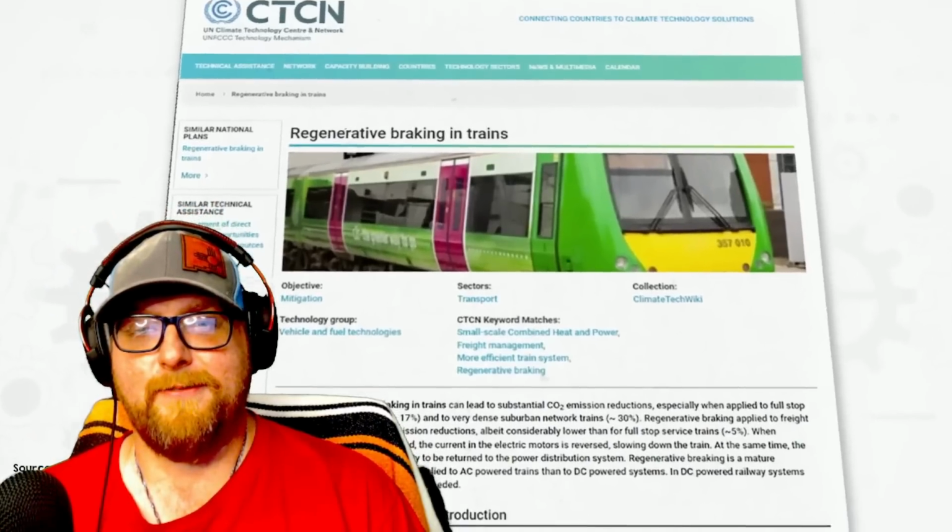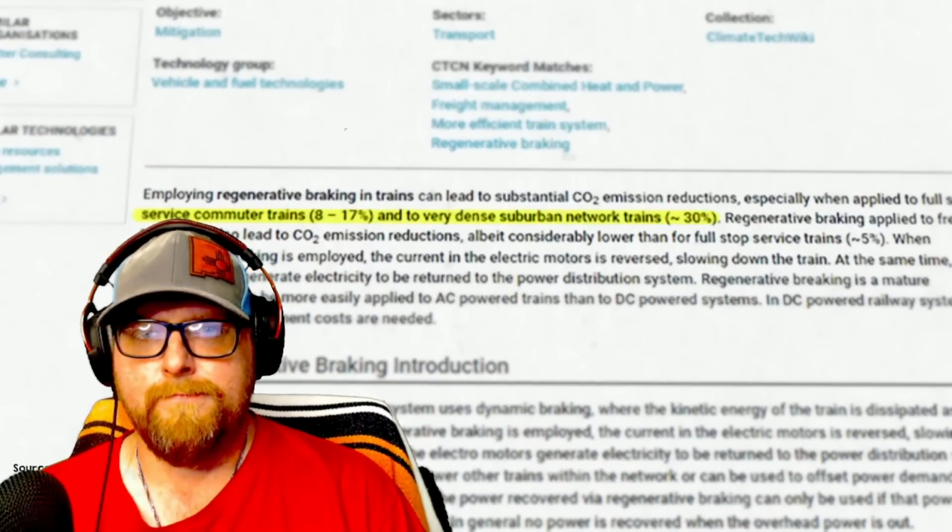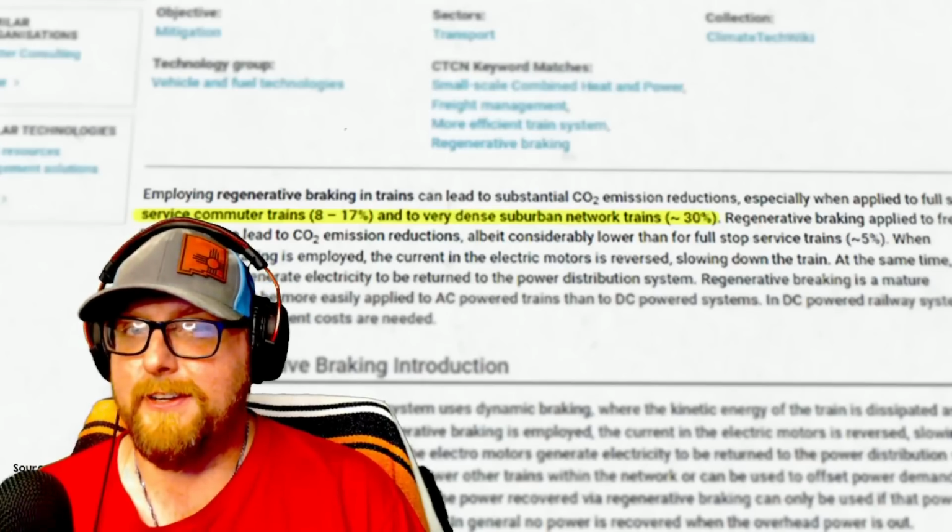Regenerative braking on normal trains can yield energy savings of about 8 to 17%, and even higher in very dense suburban networks. But it doesn't power it 100%, right? But for the Infinity Train, it's a 100% saving. That's right. Which is only possible because of the specific nature of the train and its route.